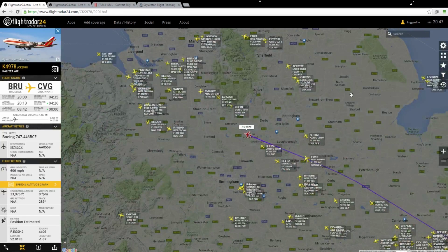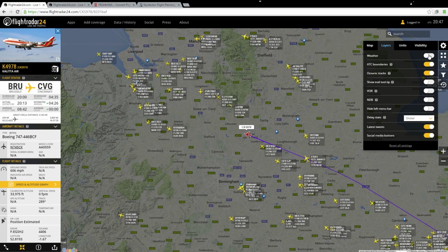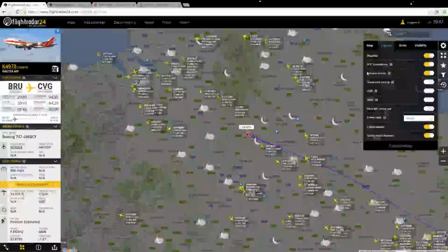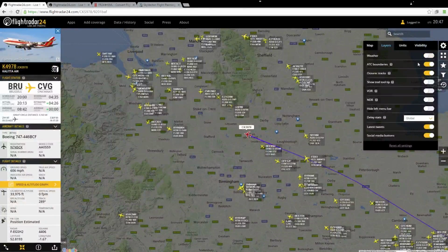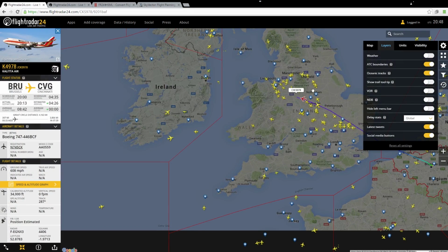So if we go back to the map view, there are some new layers that are also available on here as well. If I go to settings here, you can see this has had a bit of an overhaul from before. If I go to the layers, you've got your standard settings you had before, the weather, and I'll show you what the weather's doing in certain areas. But you've now got this option, ATC boundaries, and if I zoom out a little bit, you'll get a great view of this.